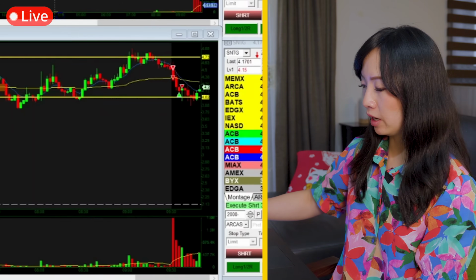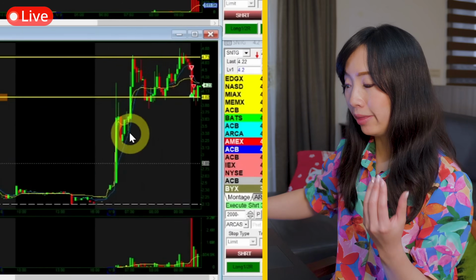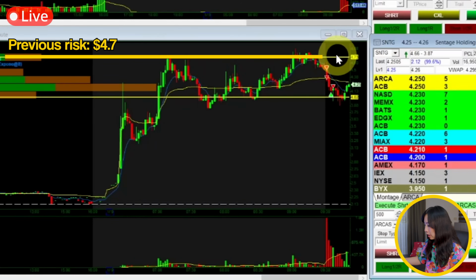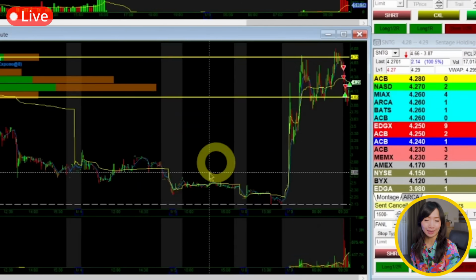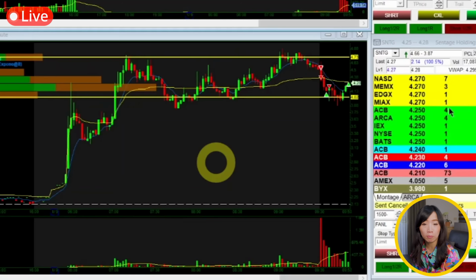So when we first started entering the stock at 450 short, the risk is 470 and 480s. But now that we have it working in our favor, we wanna move our risk level down. So I moved it all the way from 470s down to around the VWAP area. If that reclaims, I'm gonna get out. And I think at this point, if I get out, it'd be a stop out or a small profit.